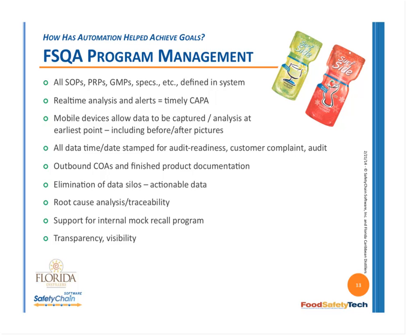And then, of course, to support your internal mock recall program, I already mentioned. Every company does it a little bit different. Our goal is 4 hours, and it's quarterly, and it can be done. And then, of course, transparency and visibility. You can see the entire system as a whole. Even if you work in one department, you can see the documents affiliated with your department, but you can also see the documents and how they relate down the line.